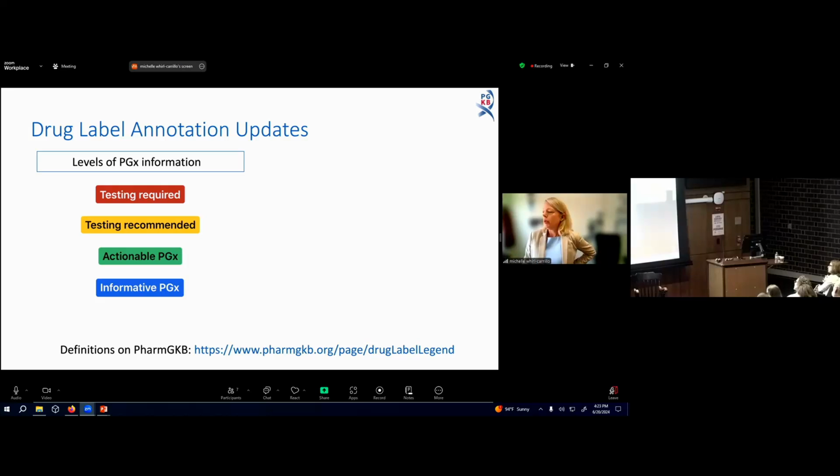So we created these testing required and testing recommended tags, which are pretty self-explanatory, except if you've read those drug labels, you know that the FDA can hedge a lot. Some of the wording is a little bit soft, we shall say. So some decisions have to be made about, are they recommending testing or not? So there are definitions of what kind of language we consider to be testing recommended on our website if you go to that URL.